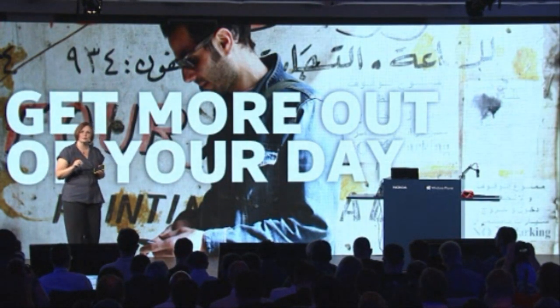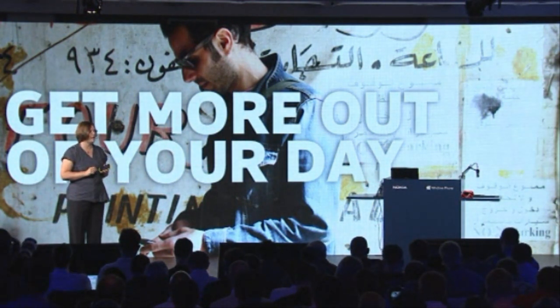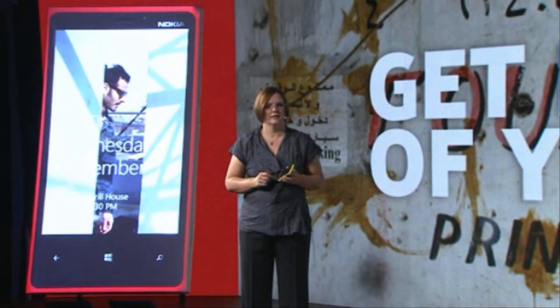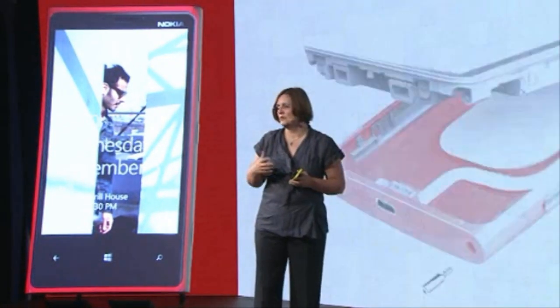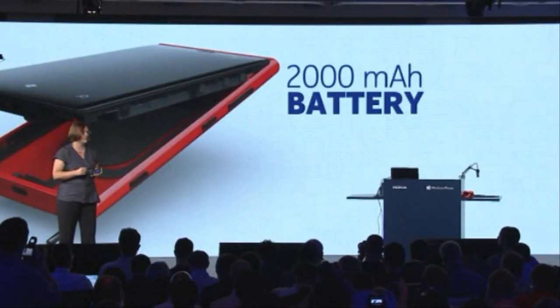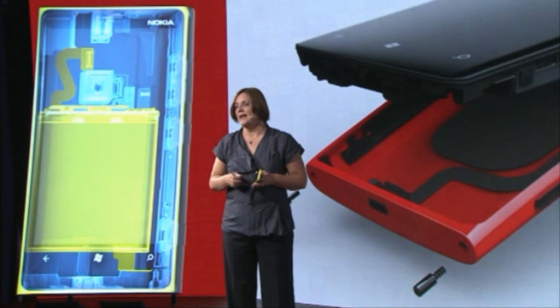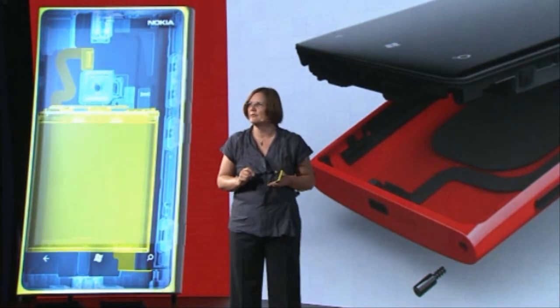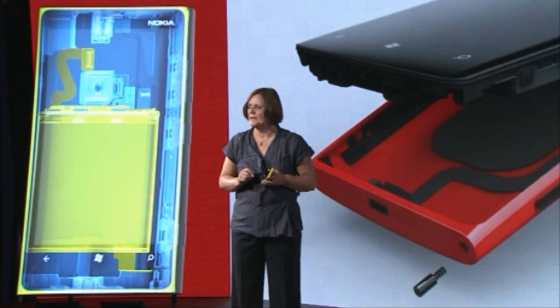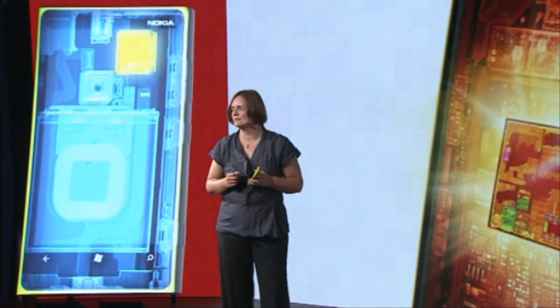How do we make sure that you get all the power you need to get the most out of your day? The first thing we did was install a 2,000 milliamp hour battery, the largest battery we've ever installed in a Nokia phone, enough to get almost anyone through an average day. But because the experience is so immersive, average is just not enough.